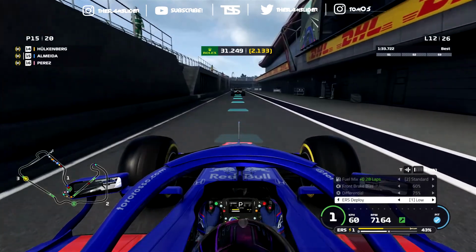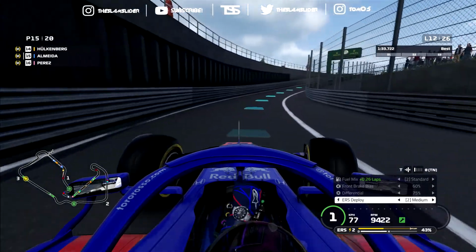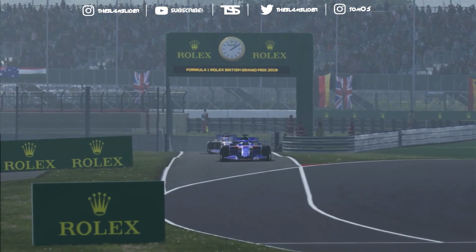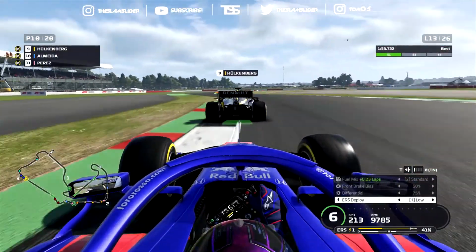So in terms of strategy, there's nothing to play, so no one is going to do anything extraordinary with the strategy in this race. So now we're going to push and try to chase down this Renault ahead of us, that is of Nico Hülkenberg, and try to waltz away from Perez like we did in the closing stages of the first stint.